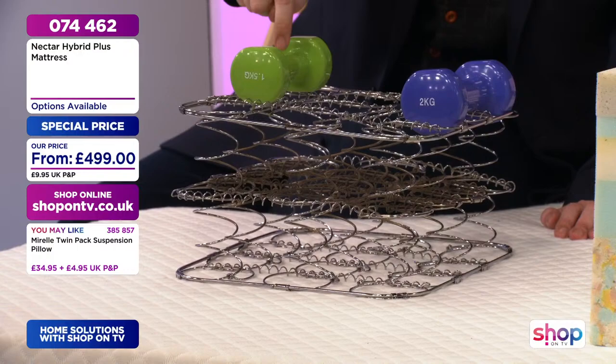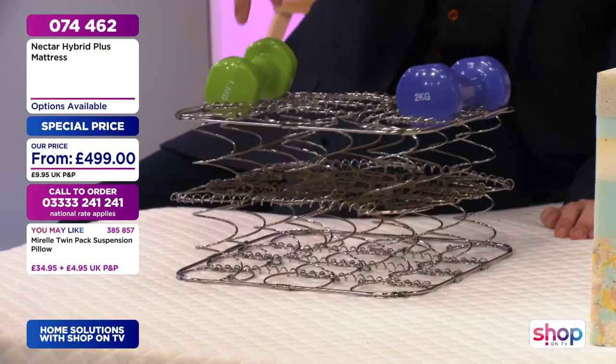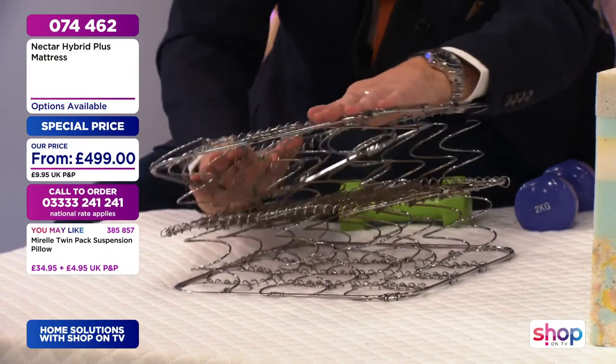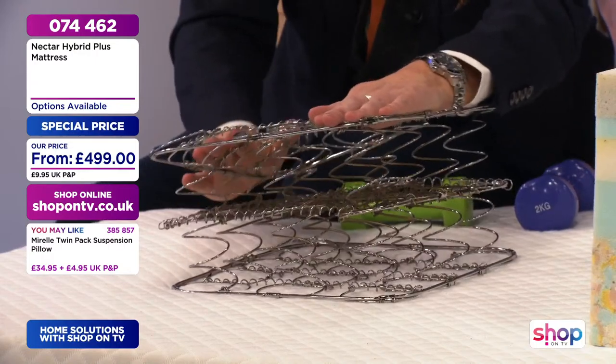And even if I only move the slightest amount, you can see. It's a bit like a trampoline, isn't it? So it's virtually impossible to get in and out of that bed without making some movement. And the problem with a bed like this, every action causes an equal and opposite reaction on the other side. So if one of you is heavier than the other, you can have that roll together, can't you?